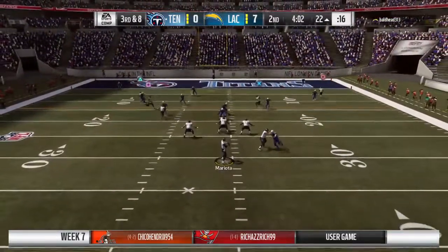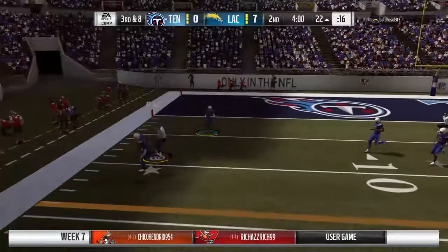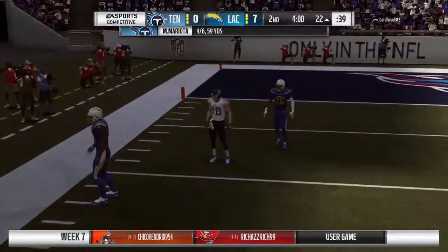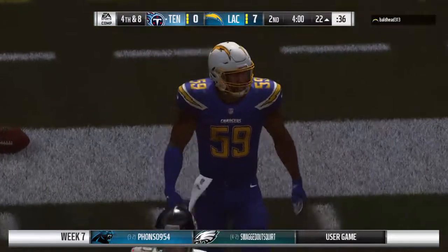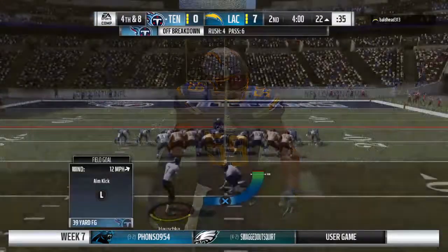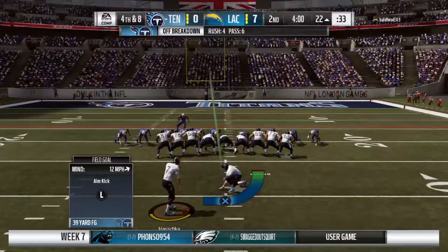From the gun, Mariota. And that is incomplete. Certainly looked like they were getting ready to convert there on third down, but what an effort to get his hand on that one, knock it away, and brings up a 4th down decision.